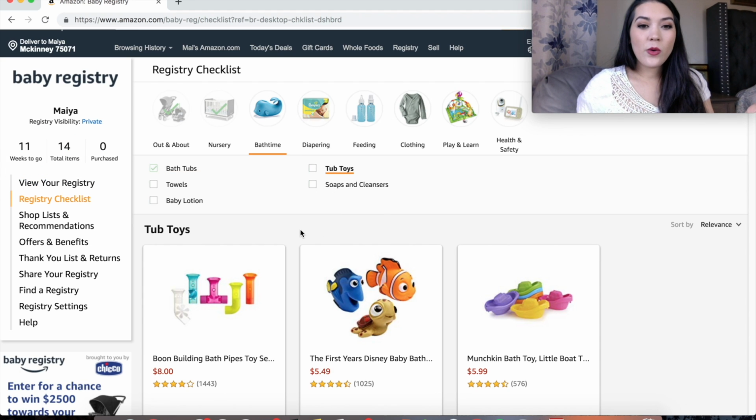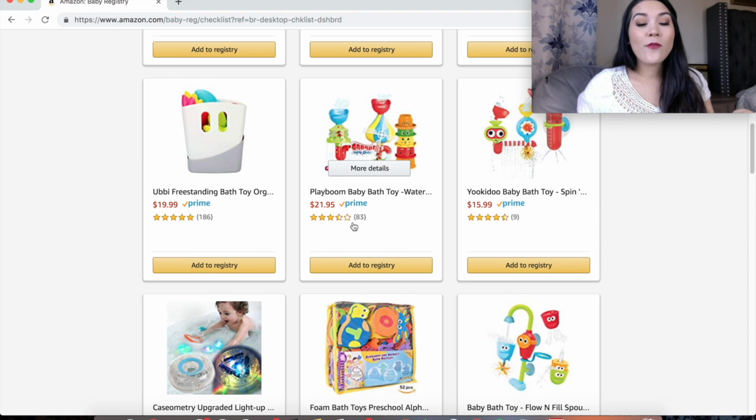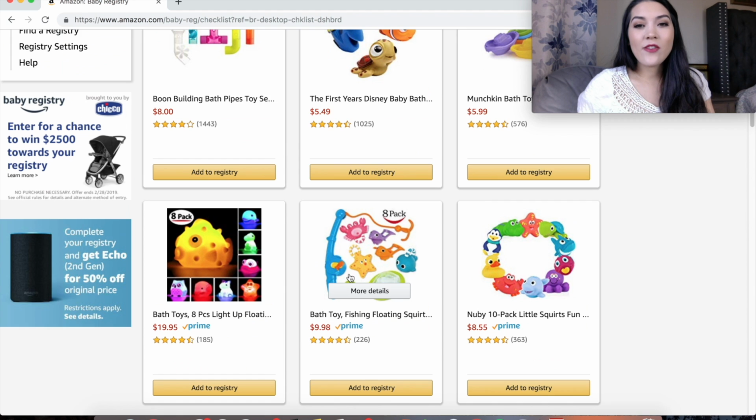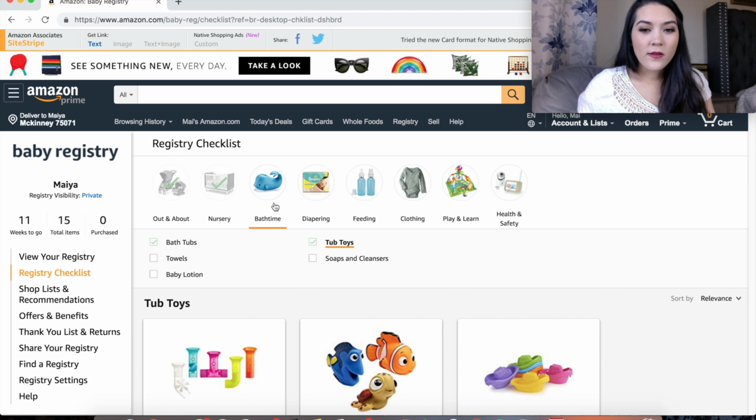Next is tub toys. I mean, these aren't a must-have when they're newborns. When they're newborns, they won't necessarily be playing with toys yet. So these are a nice to have early on, but they'll be in storage for a few months. We have these little boats at our house. We have this little whale cover.